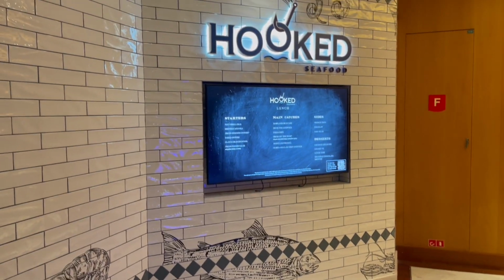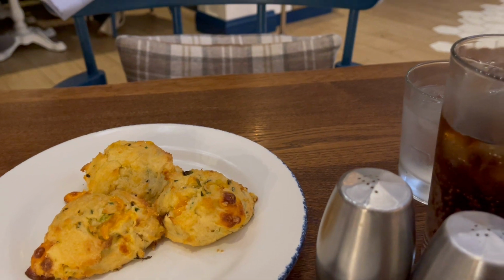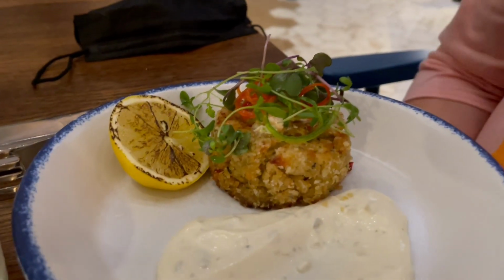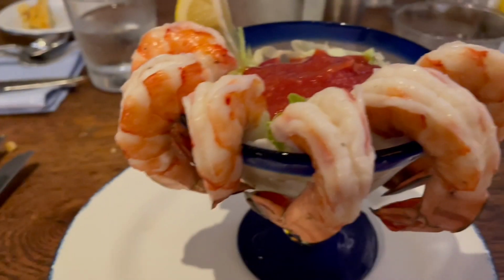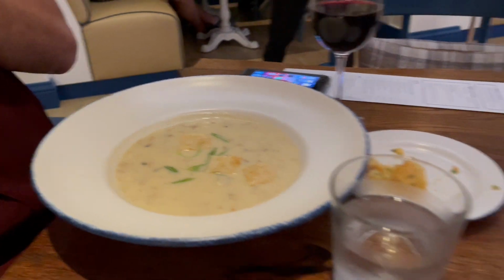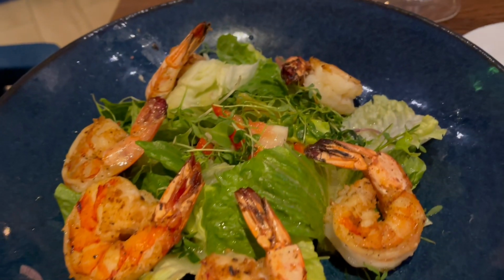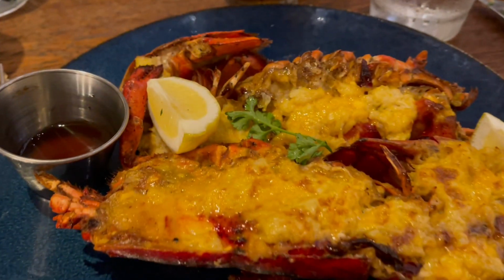Now, our last dinner was at Hooked. This is the seafood restaurant. Very cute, tiny restaurant. Okay, the waiter was amazing. He was from the Philippines, and I don't know if he'll remember us, but we had a great time with him. He was super fun. I don't want to put his name on just in case he watches this. But we loved it. The soup was delicious. My shrimp cocktail was massive. And my daughter had coconut shrimp for the first time. She loved it. That salad I would get again.